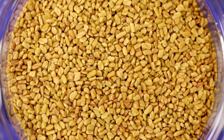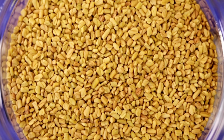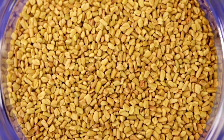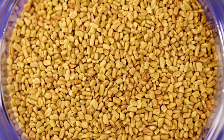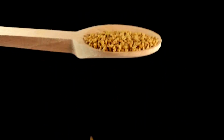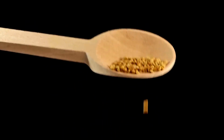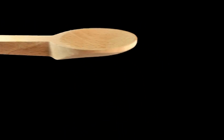Number 4 is fenugreek seeds, also known as methi in India. Fenugreek seeds are high in protein and nicotinic acid, which help strengthen the hair shaft, reduce thinning, and promote regrowth of hair from dormant follicles. One huge educational tip: it's excellent for all hair types as it hydrates the scalp, reduces dandruff, and prevents hair loss, promoting thicker and longer hair.